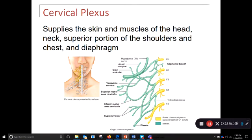It's everywhere. Innervating with one another, trying to combine ideas. Same thing with the nerves. They're there in the plexus, innervating, changing, redistributing the axons.